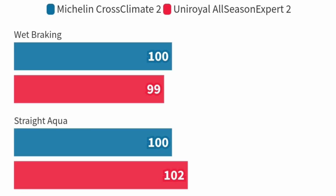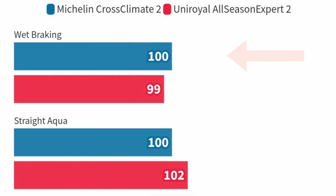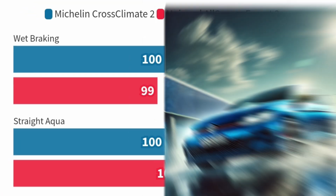Let's find out. Throughout this comparison, you'll see performance metrics represented in percentages, with the Michelin CrossClimate 2 set as the reference point at 100%. Let's start with wet performance.